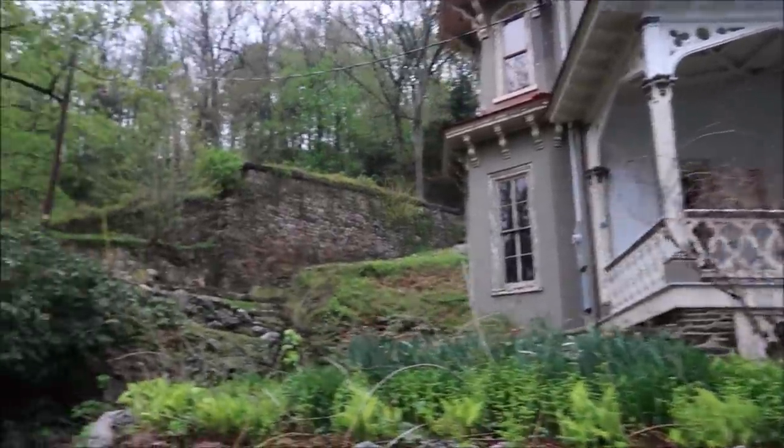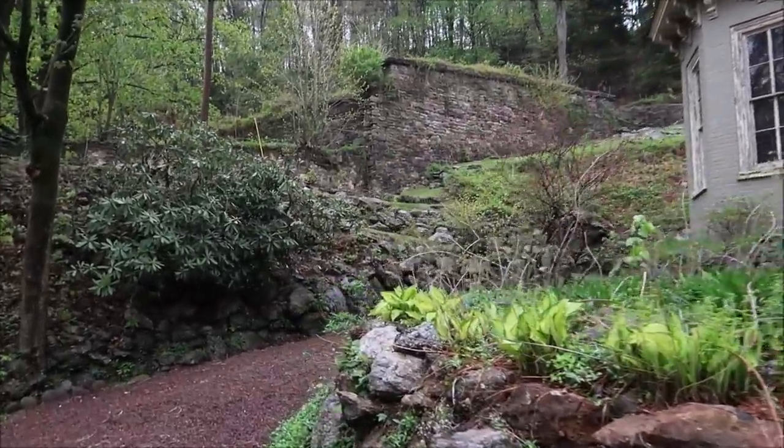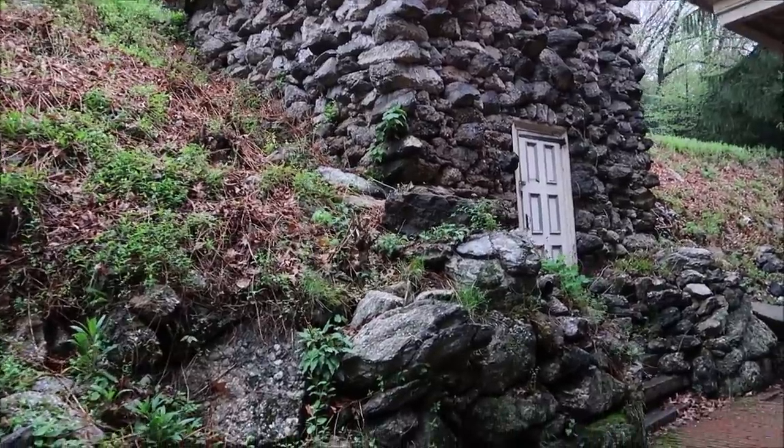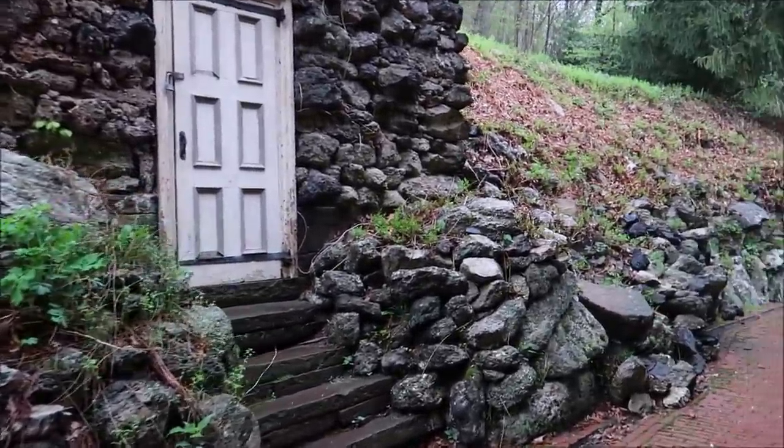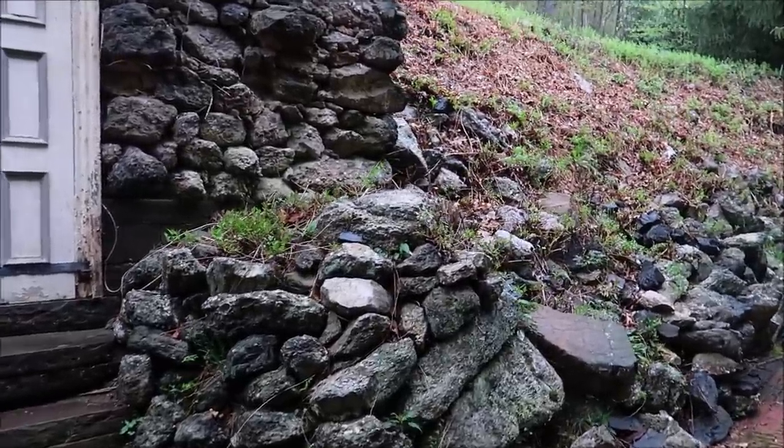Ooh, something also really awesome that I just discovered back here. This house was also a part of the Underground Railroad. That is pretty amazing. They have doors that were leading underneath this mountain, like an escape route. I gotta show you. Look at that. What is behind those doors? Amazing.